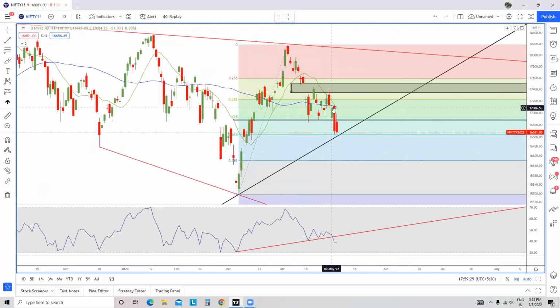Yesterday we had massive selling in the markets, where Nifty Futures tried to open somewhere around 17,100, 110, but the close was much lower than the open, at 16,700 or probably just below that. And this probably happened on the back of the surprise RBI rate hike.